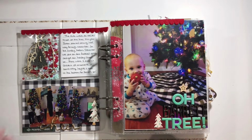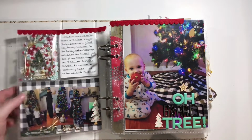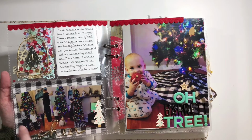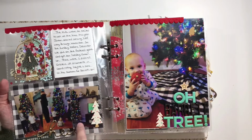Jackson was so excited this year to set it up. He just kept asking me and asking me and asking me. So I got photos of them setting up, Sean helping. There's little Barrett watching everything. Jackson and Nora putting ornaments up, and then that's what it looks like all finished.